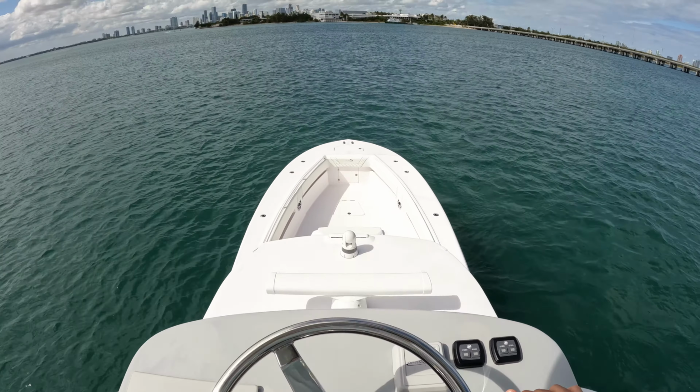Let's work our way up to the bow. Take a look at this lounger. Oh, really comfortable. You can fit 3-4 people on this thing, absolutely no problem. Now this model in particular has the extra cabin space, so you don't have a cooler here, but I believe it is an option that you can switch out. Nice forward fish box here, storage, and then just check out the dance floor you have here towards the bow.